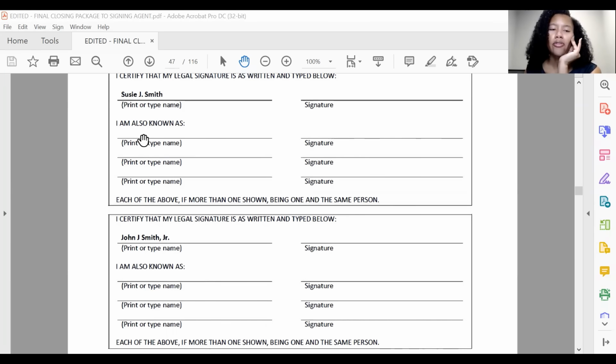If I have both of those IDs listed here, then I'll ask her, do you go by any other name? Most of the time they say no, but every now and then they'll say something along the lines of, "Well, formerly I'm also known as Susan Smith on some documents," or something else. However they say it, they need to print it here and then sign here. It's how they're formally known.